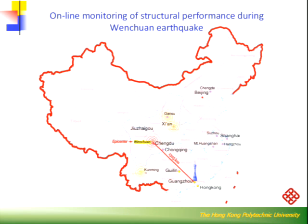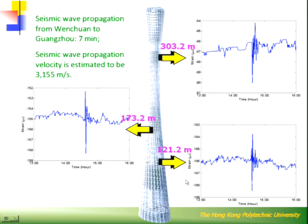And this system, in the past 2 years, has detected a lot of measurement data, including 3 earthquake responses as well as the dynamic response during 6 typhoon events. So this is the Wenchuan earthquake. This is the epicenter of the earthquake. We have a monitoring system here, so we can automatically detect the response during the earthquake, and also identify, for example, the time delay between the centroid and the site, as well as the seismic wave propagation velocity.